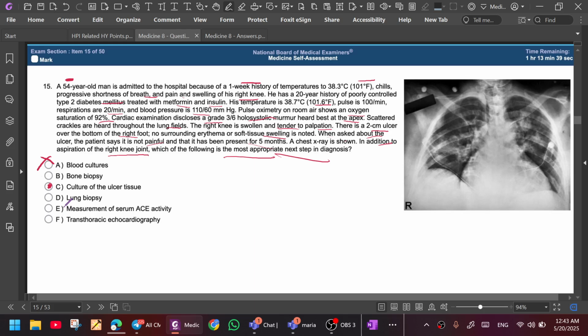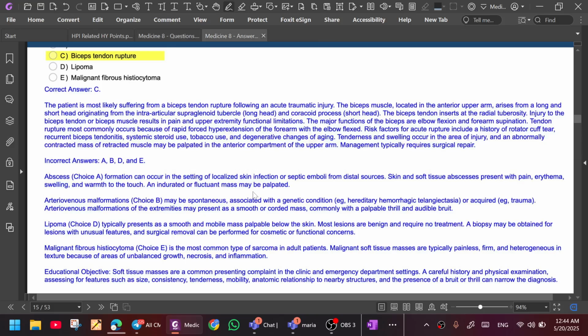This patient presentation is concerning for bacterial endocarditis, and the most appropriate next step in diagnosis is to obtain blood culture. Acute endocarditis is commonly caused by staph or strep. Patients typically present with fever, chills, and malaise.